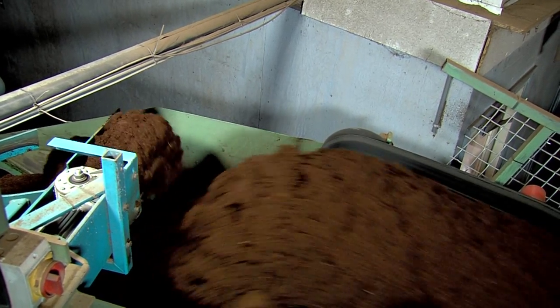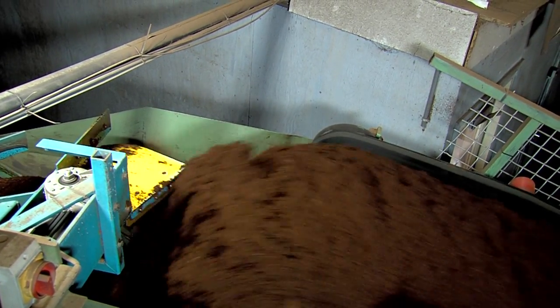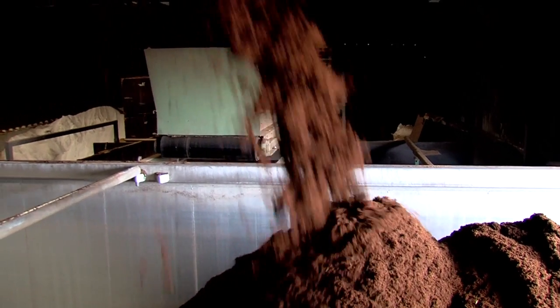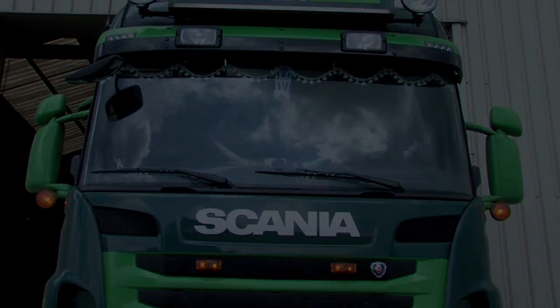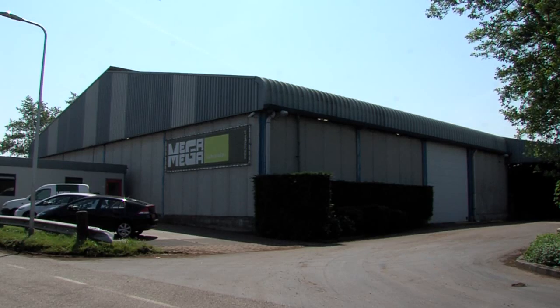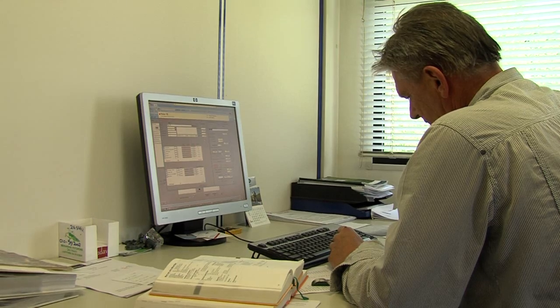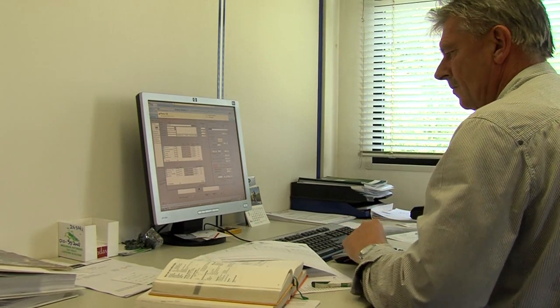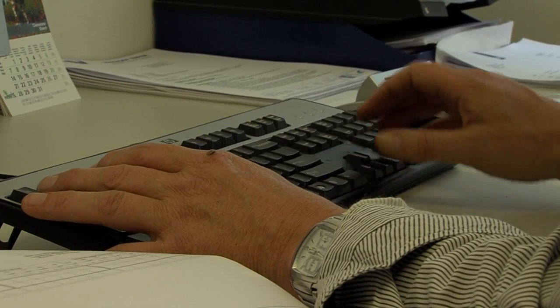Small samples of the potting soil are taken using a rotating drum to determine the volume and the weight. This allows us to gather information about the weight delivered and the volume transported per truck. MeeGaa Substrates potting soil factory is located in Midden-Delfland. We also have offices in Den Hoorn. Den Hoorn is where our advisors consult with existing and potential clients to help create specific substrates.